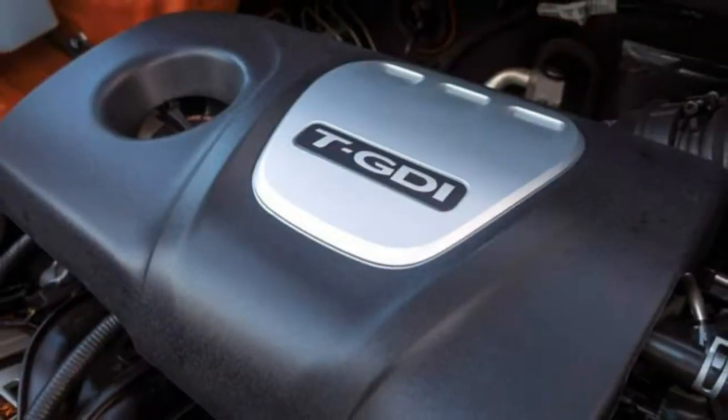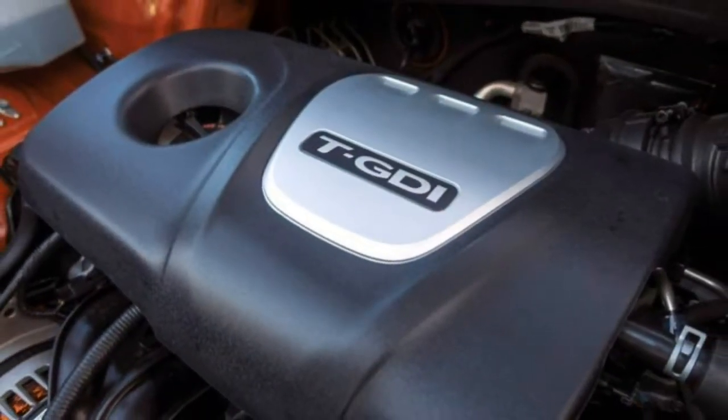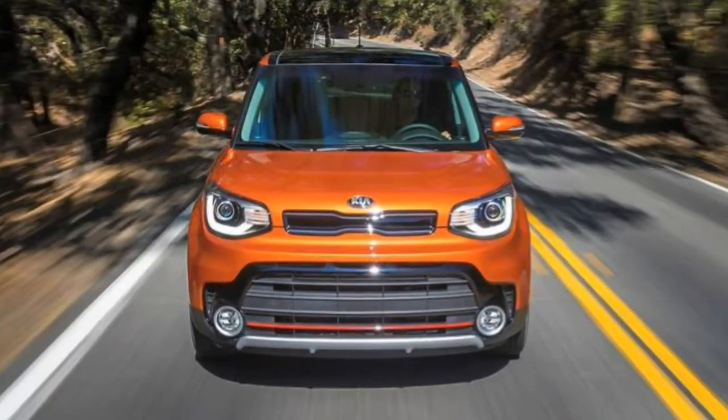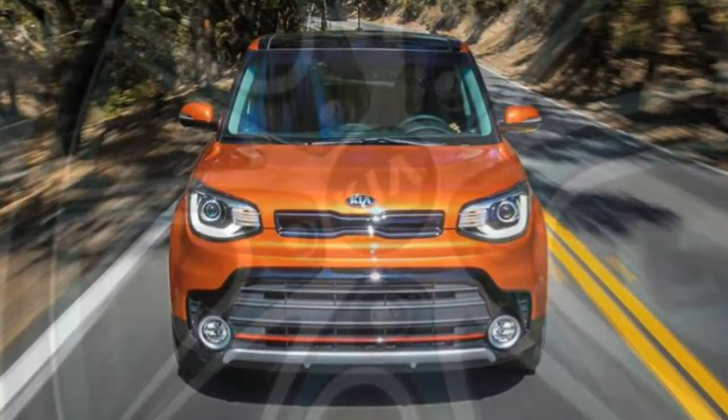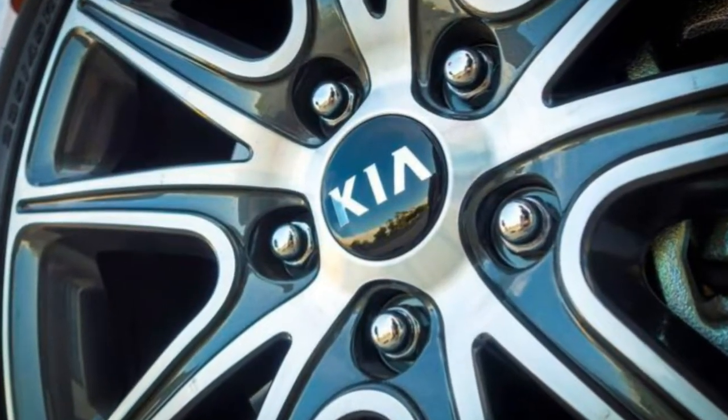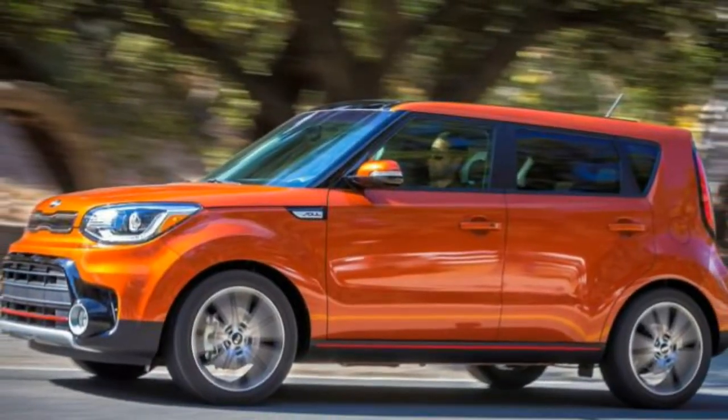Visibility. The rear roof pillars are pretty thick, but overall outward visibility is fantastic. There's no guesswork when backing into a spot, and you won't need to rely too much on the rearview camera. Quality. Materials used in construction are slightly better than expected for a car at this price.